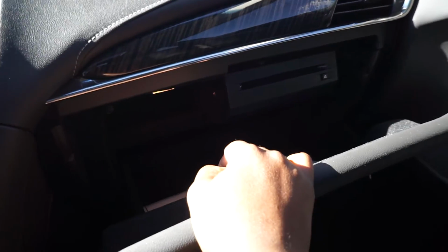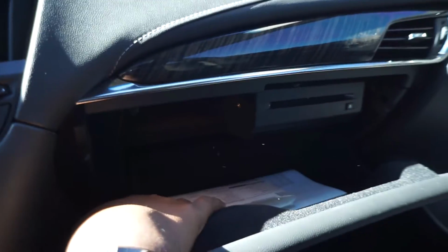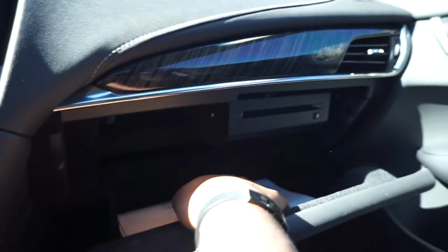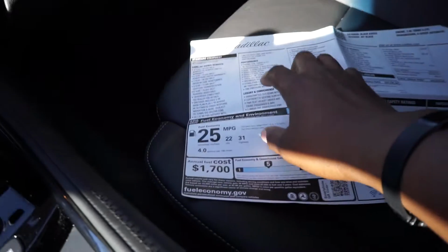Okay, I don't know if that's a changer or just a CD player, but you know what, this is actually a decent glove compartment. Usually they give you this big envelope to put in your glove compartment, but then they don't give you enough space for the actual thing. Now let's look at the sticker on this thing. So like I said, this is what I would probably say is a base model. So let's look at this.